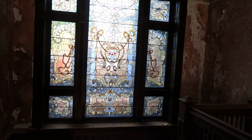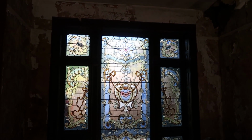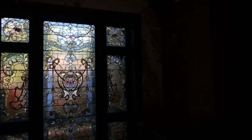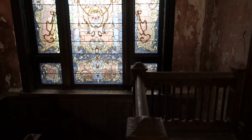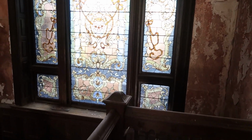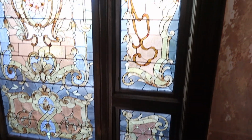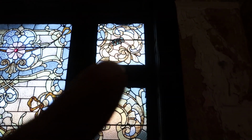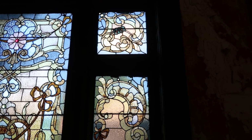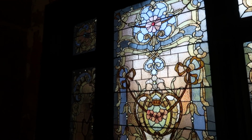I don't know if we'll show it, but there it is. Absolutely beautiful. This is the first time we get to see it without any obstruction behind it. And just beautiful. There's the hole, like right there. And just beautiful.